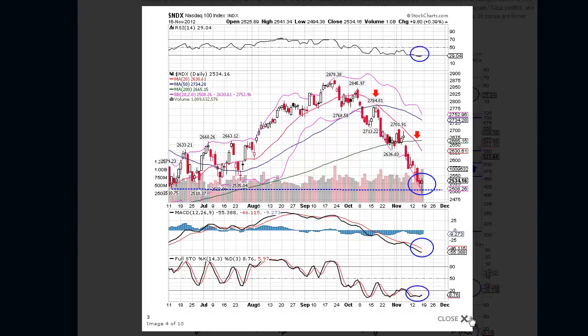Nasdaq found support at the cluster of these previous lows around the 25.10, 25.08 level, which is also the lower Bollinger Band. All of the indicators like RSI and stochastics are curling up from the oversold, and we're still waiting for a crossover of the moving average across MACD. Yet again, we have a bearish cross here of 20 crossing 50 and 20 crossing 200 as well.